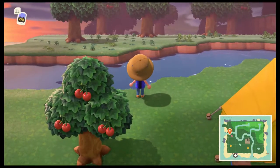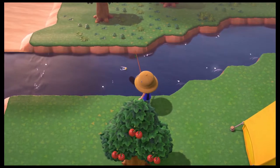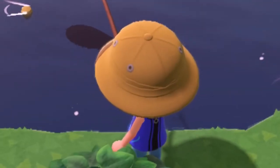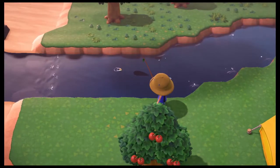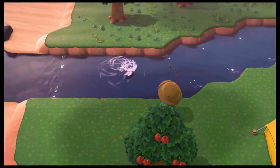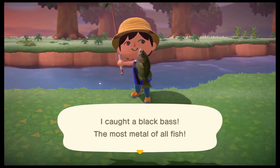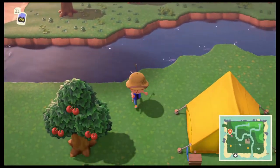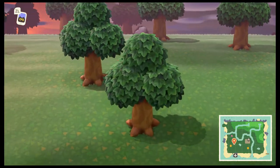What's up, big fish? Come on, big boy. That's it. It's all right. Go for it. Come on. Go for it, Harry. Come on, you fuck. Yeah! Got a black bass, the most metal of all fish. Okay, let's go see what we can do.